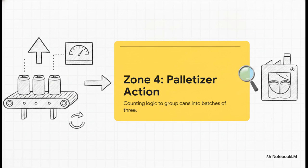Finally, Zone 4 at the very bottom handles the palletizer action using counting logic. Every single time a can passes the sensor, input IN6 pulses. That pulse feeds straight into counter C1. It literally clicks up 1, 2, 3. We've programmed a constant of 3 in there, so the second it hits that number, it triggers output CR3. That sends a pulse to the packaging machine saying, hey, batch is ready, wrap it up. Then it seamlessly resets to 0 and starts over.